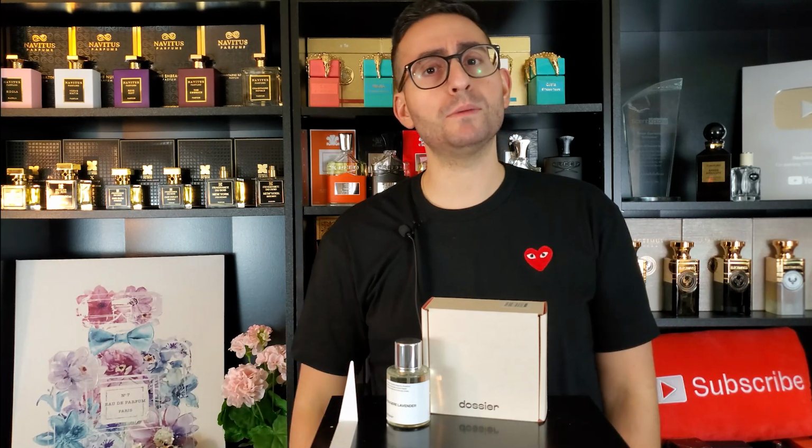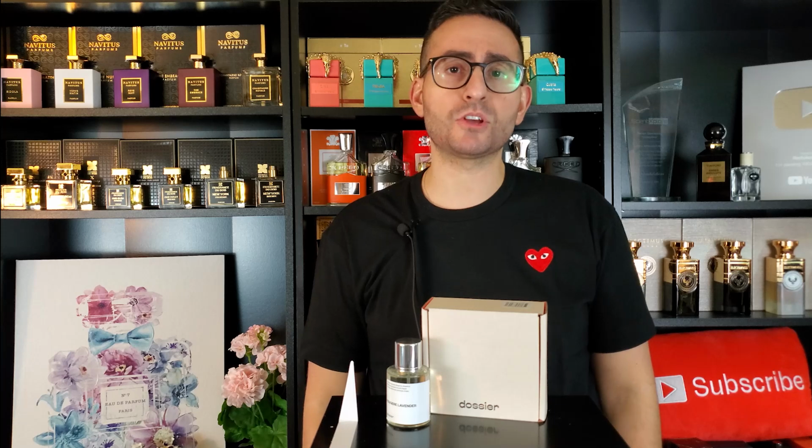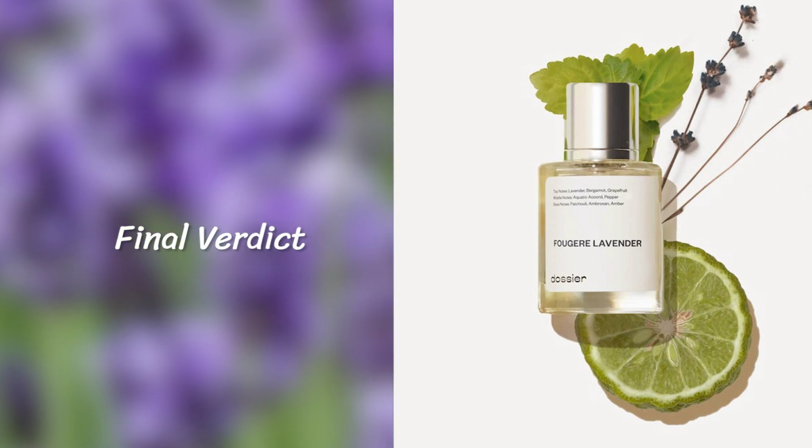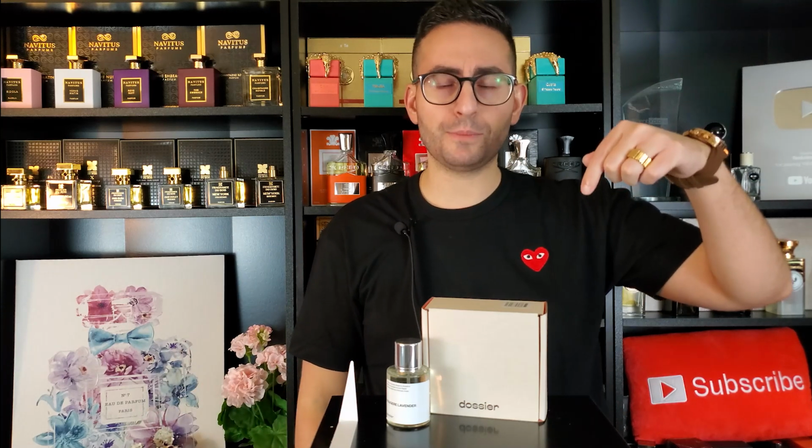And the presentation, quite minimalist, but I think it's what keeps the cost down for a lot of the brand's fragrances as well. So my final verdict on Fougere Lavender by Dossier is, if you are looking for an affordable alternative to Prada Luna Rossa Carbon, I think you'll find something great with Fougere Lavender. 95% similar to the Prada. Very, very, very inexpensive.